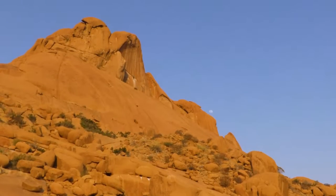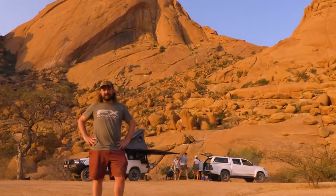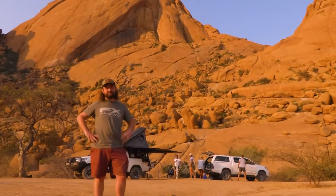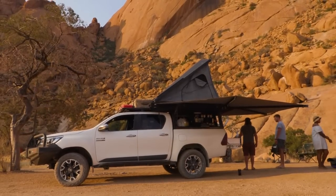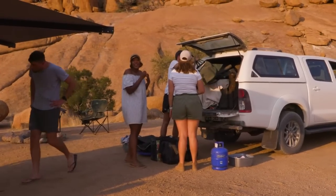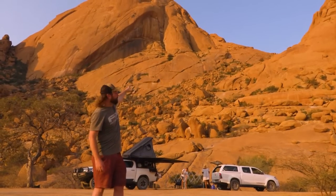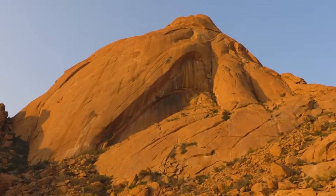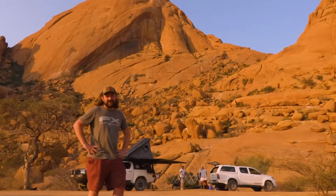Well guys, it doesn't get better than this. Spitzkoppe, heard so much about this place, and finally we're here, and I've got to say, out of all the campsites we've been at so far, this is by far the best. We've just got so much space to ourselves, we can make a little bit more noise, and the backdrop with the big Spitzkoppe right behind us, that's 1,700 and something meters over there. It's pretty insane. Don't get to see this every day. And we're going to enjoy it.